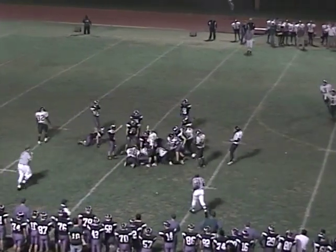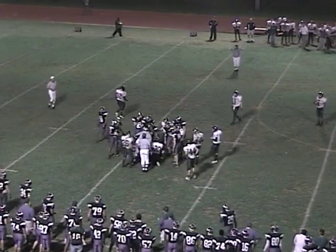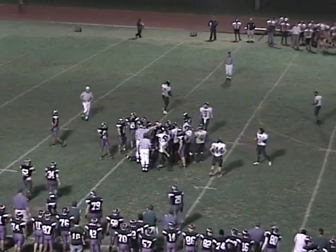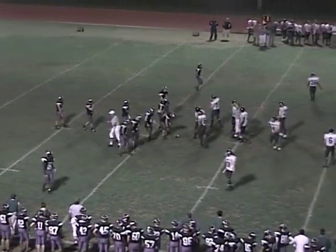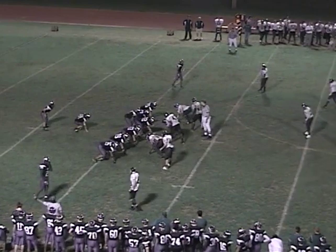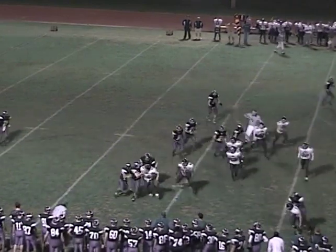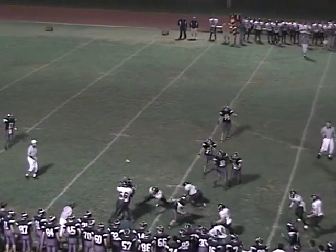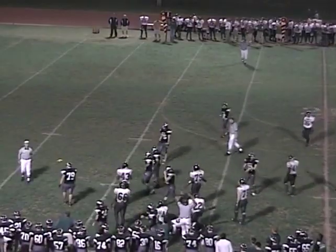Fumble! We may have gotten it. Fumble on the play. We may have gotten it. Hold on, they're struggling for it. Recovered by the Vikings. Gosh, dang it. Next guy carries the ball for the Vikings. Penalty flag on the play.